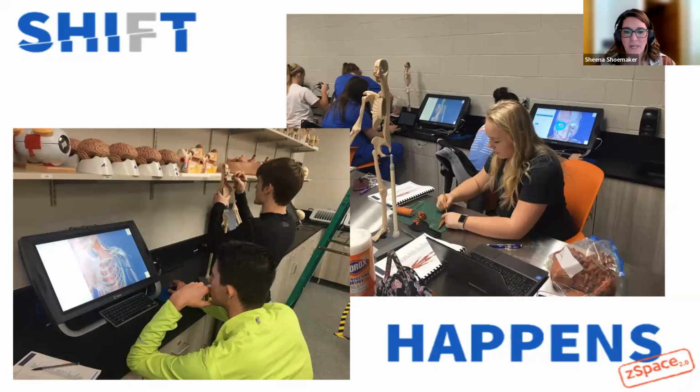zSpace fit directly in with the labs that I was already doing, the assignments that I was already teaching. Instead of directing students to a textbook or to my PowerPoint slide to look at the 2D image of what they're supposed to be learning, they were going onto the zSpace. All of these apps that you can choose from have comprehensive content inside of them that goes along with what you're already doing. So don't feel like you've got to reinvent the wheel to fit this in.